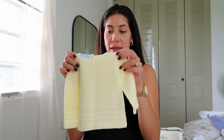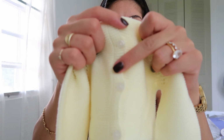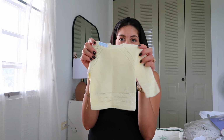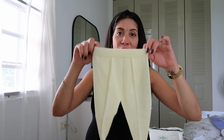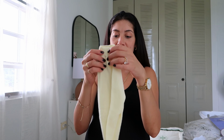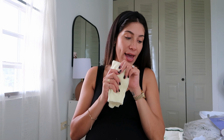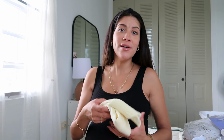So I have this as a going home outfit potential, but more likely than not, we're gonna be putting them in this little outfit that my mom actually gifted me from my sprinkle. It has these little buttons down the back. It's a hand knitted yellow, so gender neutral, shirt, and it comes with the pants, and the pants have little footed things on it. So this is so cute. This is very, very traditional. I don't know if other cultures do it, but in Puerto Rican culture, having little knitted handmade clothing items for your newborns, especially as their going home outfit, is very common and just something that you do. So more likely than not, the baby's going to be wearing this for their going home outfit.